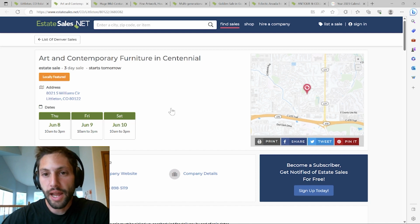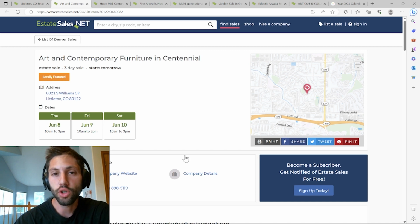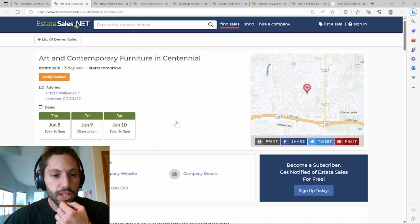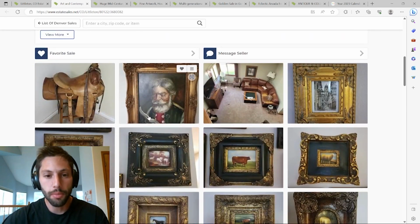The game plan is I'm going to look through the pictures of all of these, and I have in mind what I like to look for at estate sales. But let's say you do Amazon FBA books, for example. Maybe you're looking for big stacks of books, bookshelves, and basements full of books. For me, I like different stuff than that. If you're a clothing seller, you'll most likely be looking for vintage clothes. But basically, just take a look at the pictures.